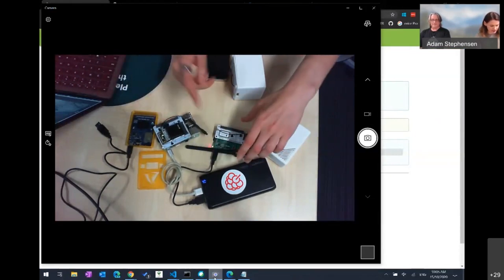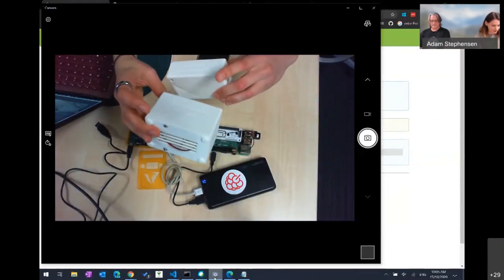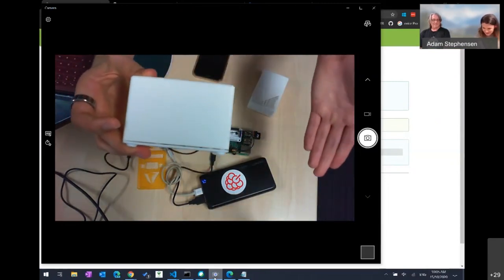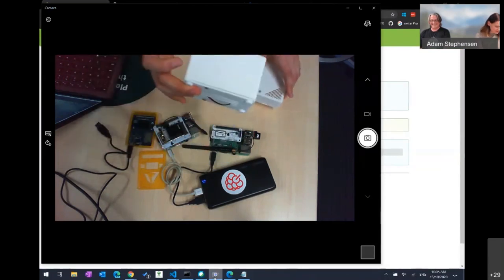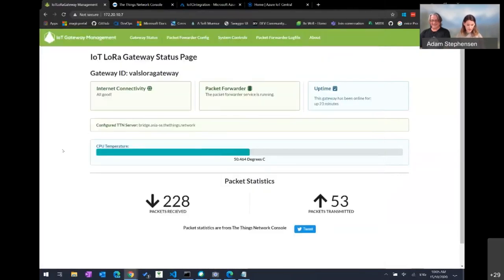So I have it here, and this is my node. I've also printed a casing, as you can see, kind of customized for NDC Sydney, which is pretty awesome. Thought I would share it, but obviously, to show you guys, they're out of the box. So let's have a look, number one, at my gateway. So this is my gateway.